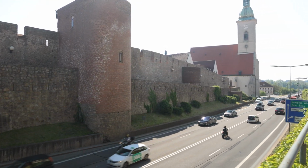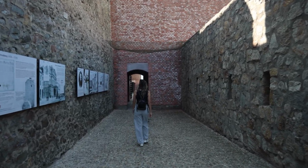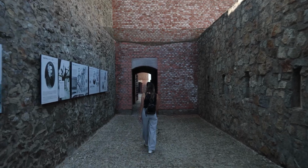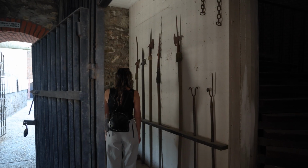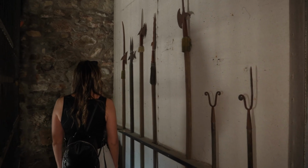From the castle, we made our way down through the medieval city walls. It felt like stepping back in time, away from the busy streets. What you see now is part of what once protected the entire city. Some sections were rebuilt or restored to give visitors a sense of how the old city was defended.